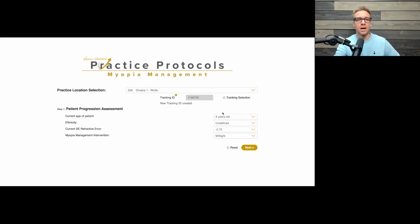The first thing I want to show you is that you can customize your own calculator within this. So you can see my name here. And all this information is de-identified, so it's HIPAA compliant. However, because you can use a tracking ID within your EHR software, it will allow you to track that patient so that you can watch this patient over time.